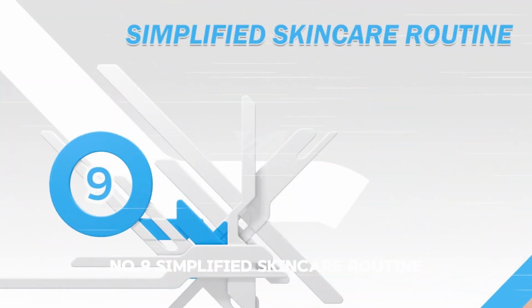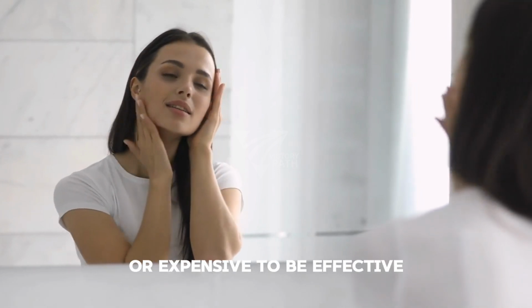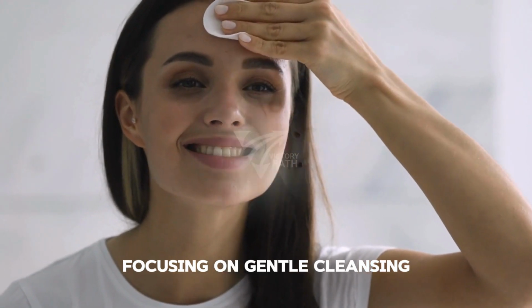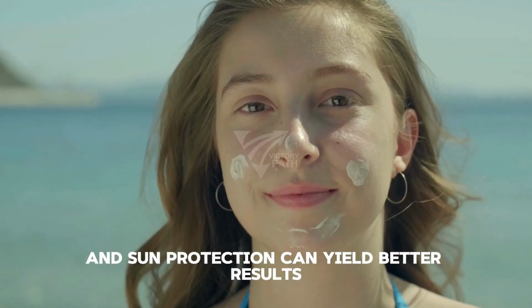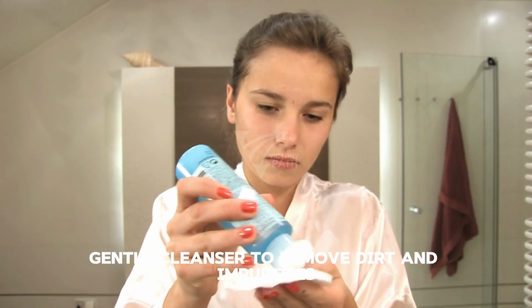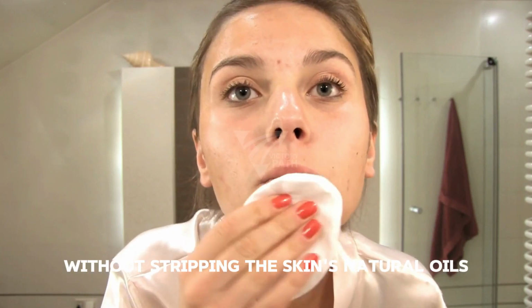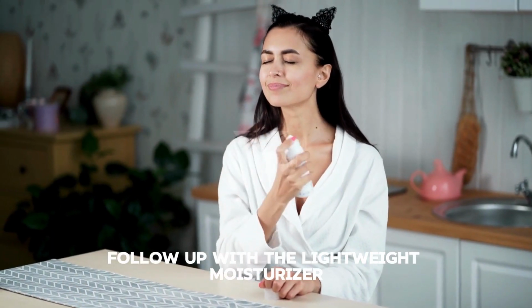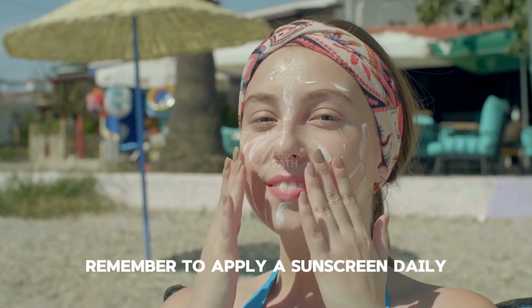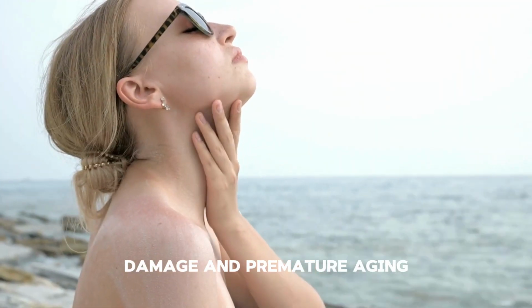Number 9. Simplified skincare routine. Skincare doesn't have to be complicated or expensive to be effective. A minimalist skincare routine focusing on gentle cleansing, moisturizing, and sun protection can yield better results than using multiple products. Start with a gentle cleanser to remove dirt and impurities without stripping the skin's natural oils. Follow up with a lightweight moisturizer to keep skin hydrated and supple throughout the day. Remember to apply sunscreen daily to protect your skin from UV damage and premature aging.